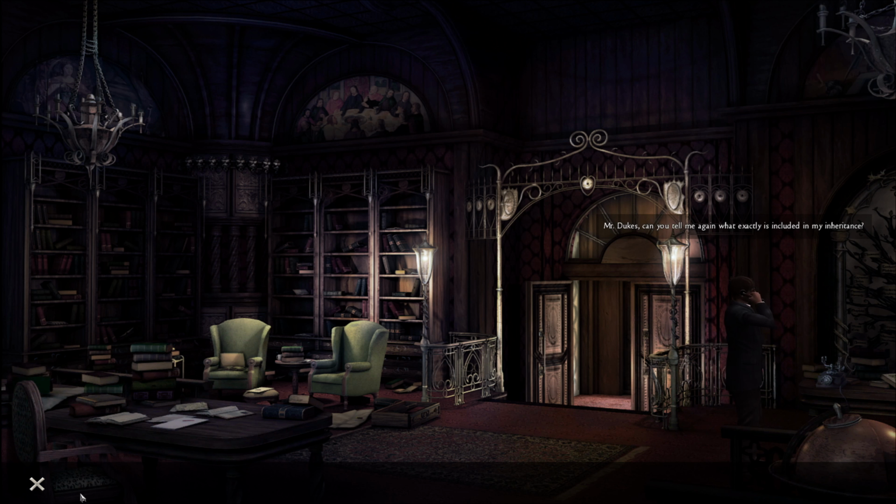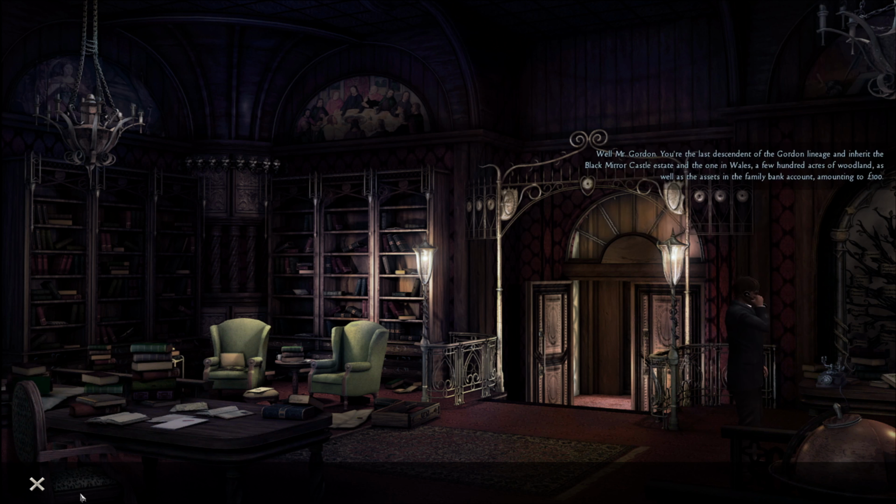Mr. Dukes, can you tell me again what exactly is included in my inheritance? Well, Mr. Gordon, you're the last descendant of the Gordon lineage and inherit the Black Mirror Castle estate and the one in Wales, a few hundred acres of woodland, as well as the assets in the family bank account amounting to £100, with all privileges and responsibilities. What responsibilities? The proper management of the woodland, adherence to hunting regulations, maintenance of the property and the garden. Sale is explicitly prohibited. At most, you can hand it over to the church. Nothing outstanding, no debts. Not a bad inheritance at all, don't you think? I'll be in touch, Mr. Dukes. Of course, Mr. Gordon.